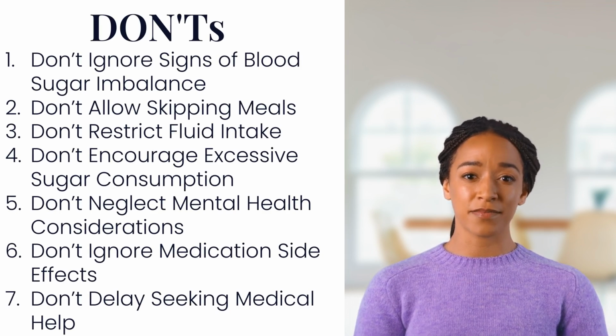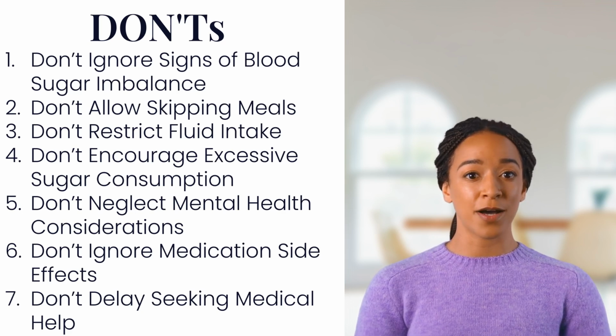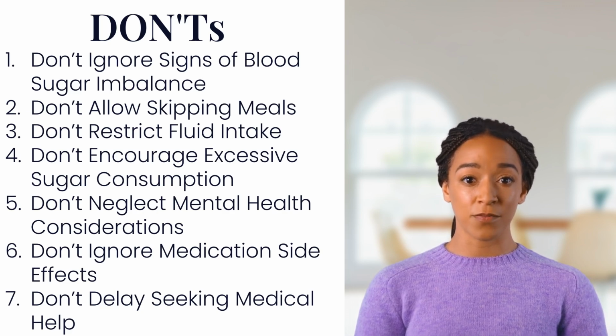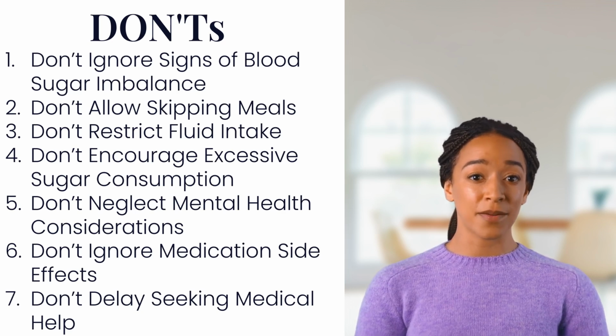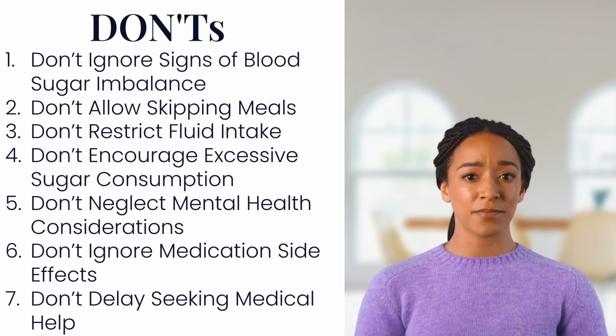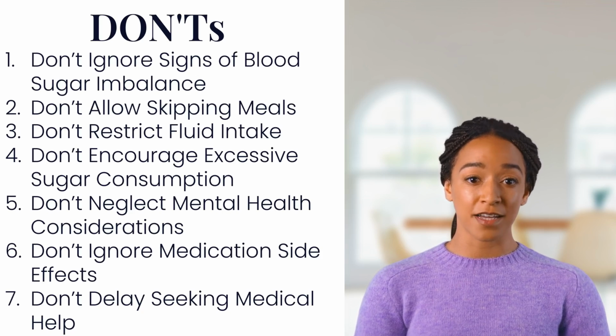Don'ts. Don't ignore signs of blood sugar imbalance. Never dismiss symptoms of hypoglycemia, for example, dizziness or shaking, or hyperglycemia, for example, excessive thirst or frequent urination. Prompt intervention is crucial. Don't allow skipping meals. Skipping meals can cause blood sugar levels to fluctuate. Encourage consistent meal times and snacks as needed. Don't restrict fluid intake. Dehydration can worsen blood sugar control. Ensure the resident has access to water and stays properly hydrated.